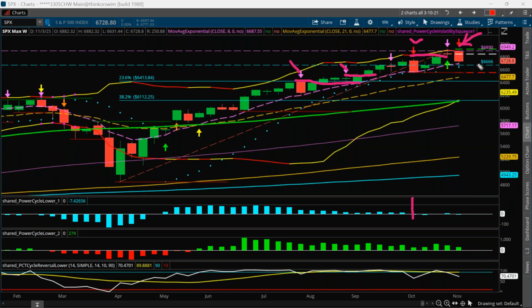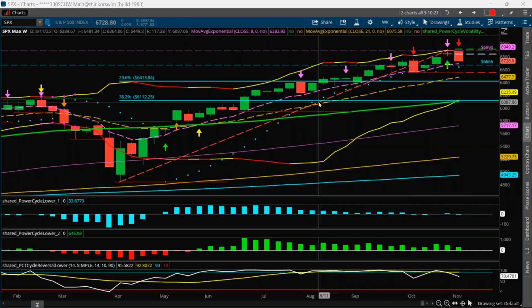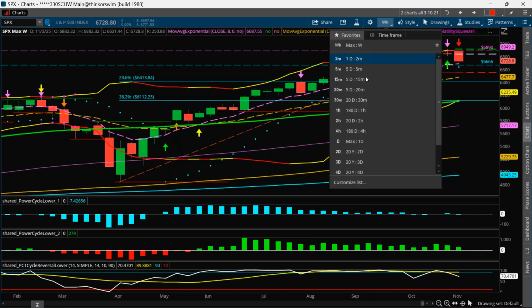We came in on Friday, we hit the 50 simple moving average right here. The next big target down is going to be right in this range here, about 6,400, which would be 640 on the SPY. So we're seeing a little bit of slowdown in momentum here. So it's kind of a take caution and get hedged out, or look for some opportunities maybe on the short side.